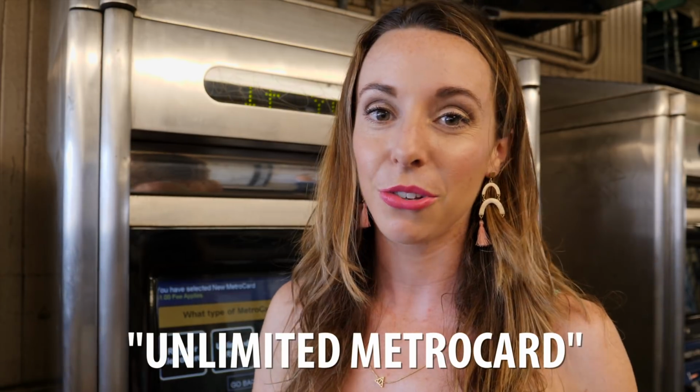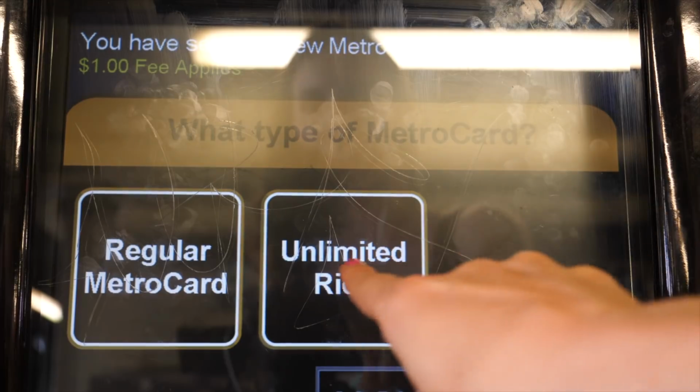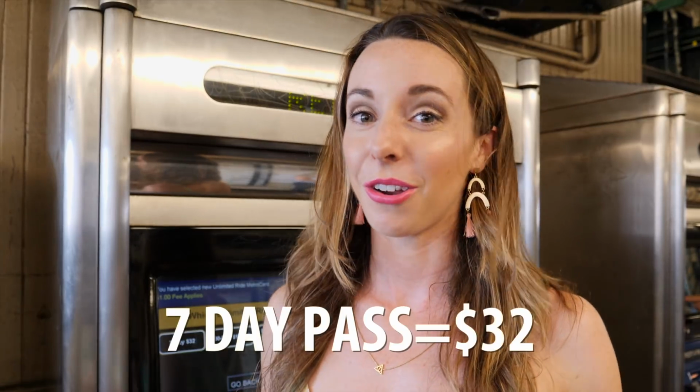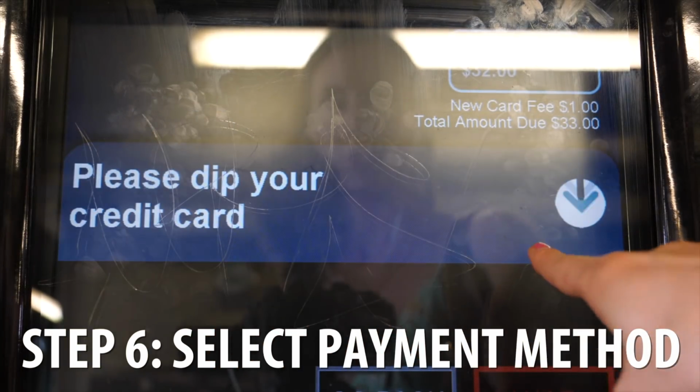Now, if you're here for 5 days or more, I recommend doing an unlimited MetroCard. Ideally, the 7-day pass is the best one you can get. This allows you, and only you, so if you're going with a group, each one of you has to buy an unlimited card to have unlimited rides. Now, a 7-day pass is $32, which you'll easily breeze through. Normally, if you swipe each one individually, it's $2.75. So if you imagine you're taking 2 rides a day, you'll get your money's worth with this. So once again, if you're coming here for 5 days or more, please do an unlimited MetroCard. Then you can buy with cash, ATM, or credit.